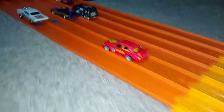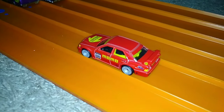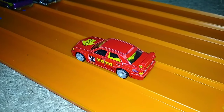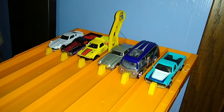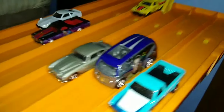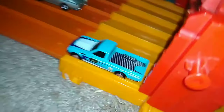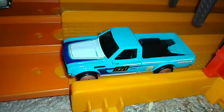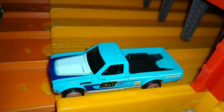Winner, lane 2. I think these are all the 190Es moving on, because this is our third one. Here's your next 6. Already Run Truck did not get out of the gate, and that was the Subaru Brat. But we have a Datsun 620 that's going to move on.